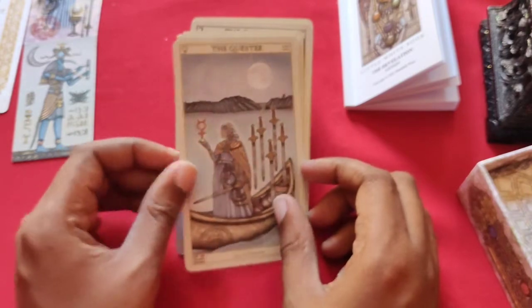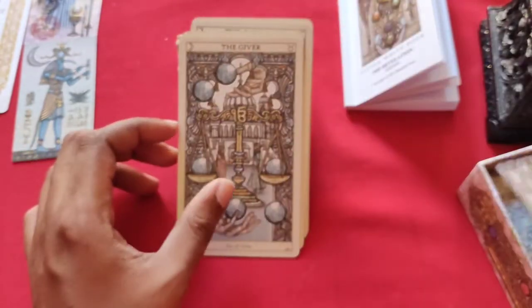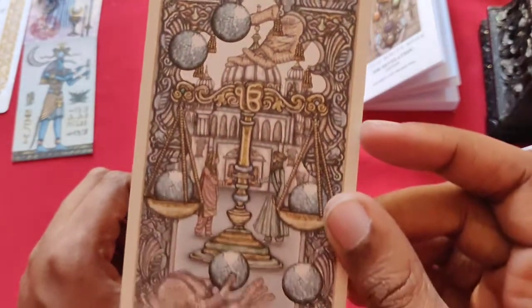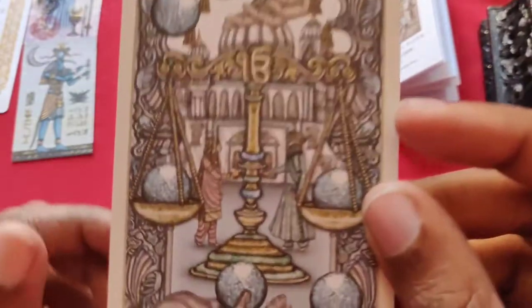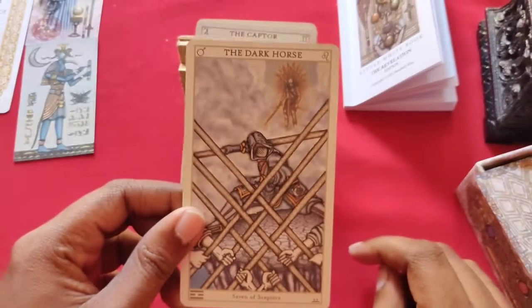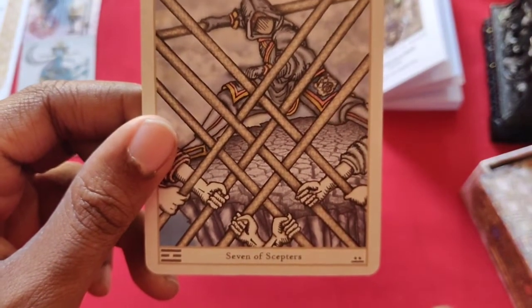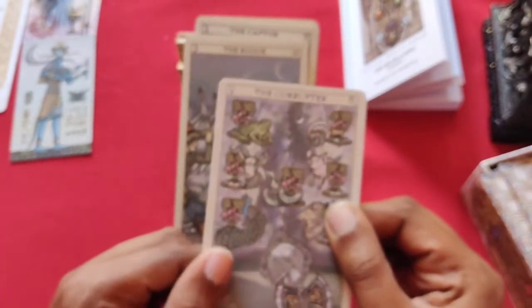I like how we've kept the childhood part of that. The Quester, Six of Swords. Again, I like that. We've got a little Mercury there. The Giver. Six of Orbs. Wow. I like this imagery better than most for this card. Sevens now. The Dark Horse. Come on, don't do this. Seven of Scepters. That's a pretty cool card. Cooler than that card usually comes off, and it comes off pretty cool.